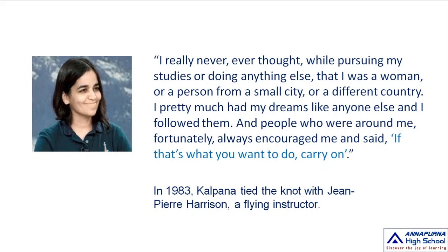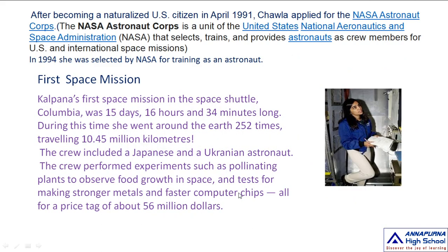The people who were around her always encouraged her to do what she wanted to do. They always encouraged her, carry on, they said. In 1983, Kalpana tied the knot with Jean Perry Harrison, a flying instructor.